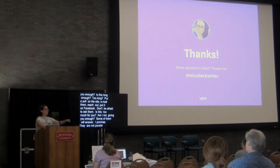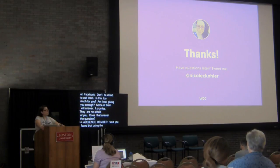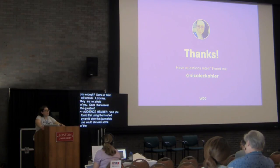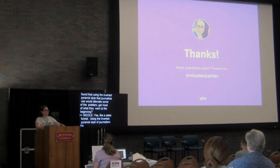Yeah. Awesome. Right here? Have you found that using the inverted pyramid style that journalists would use would eliminate some of this problem, so that they get the most of what they want in the beginning and the details are at the bottom? Yeah, it's sort of like a sales funnel. So the question was, using the inverted pyramid style of journalism, I'm not personally familiar with that. Do you mind going to the mic and explaining it a bit? Thank you so much.